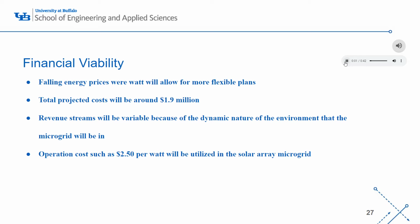In terms of the financial viability for our microgrid, we have a projected cost of about 1.9 million for the total project, and our revenue stream will be dictated by how the campus will utilize the dynamic nature of the microgrid. Operational costs for our solar array arrangement will be about $2.50 per wattage used. Overall, our financial plan will be mainly focused on saving as much as possible on the costs and getting as much usage from the utility for the campus.